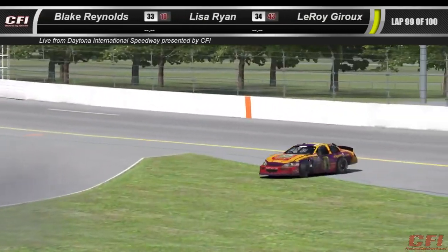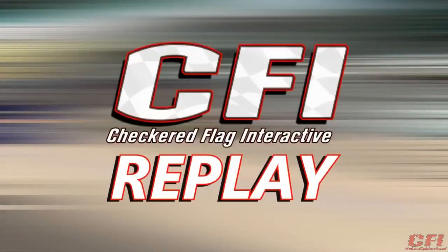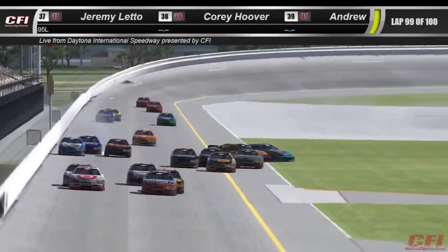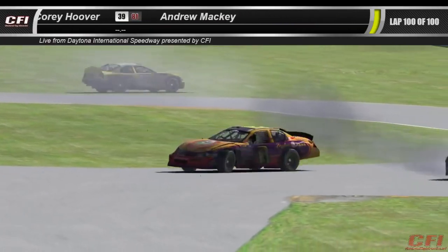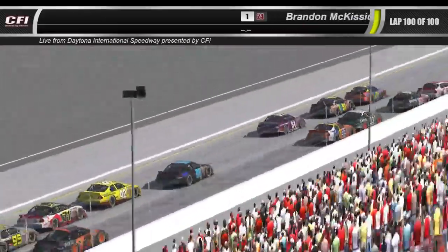Oh, boy. Who was involved in that one? They were side drafting. They had too much side drafting and got into one another. Trying to see. And it looks like contact between the 32 and the 33 sends the 33 around and collects a few other cars as well, trying to avoid it.